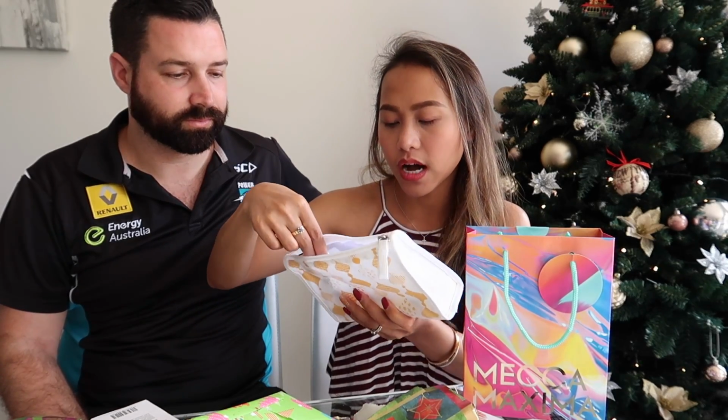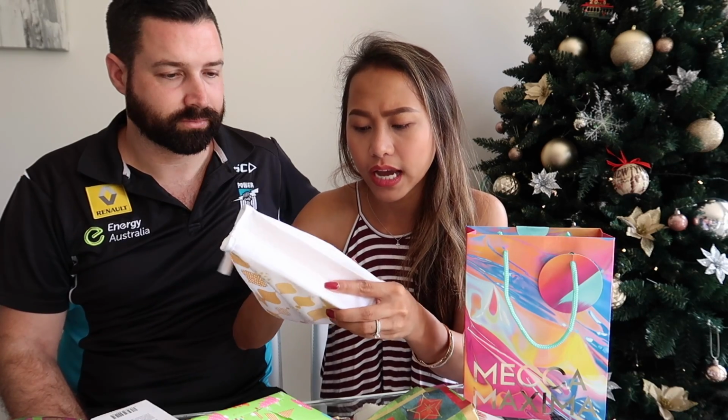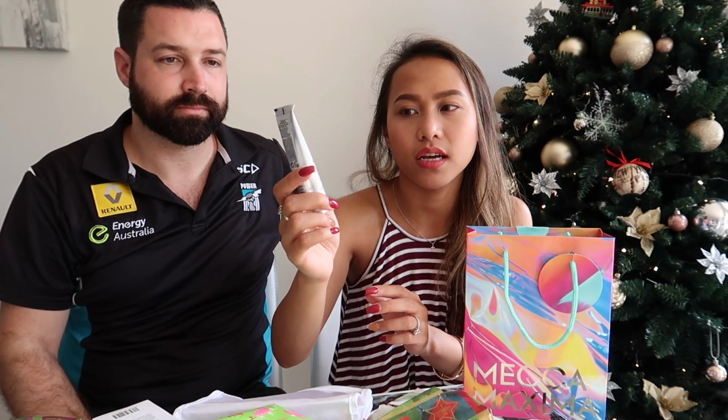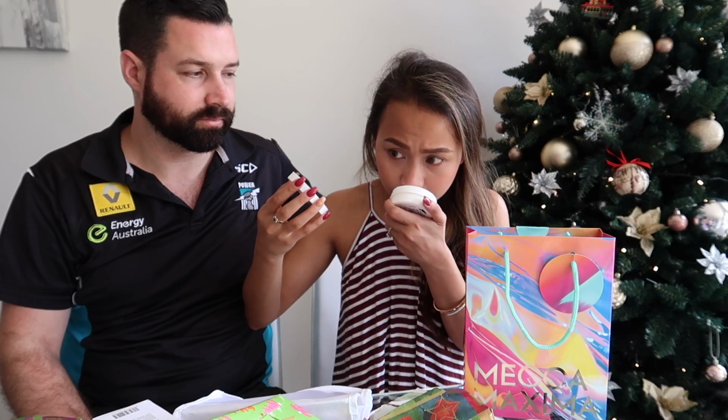And then last one, I love hand creams as well. So, always handy sa akin yung hand creams, especially mga ganito kaliliit. Same, parang variant. Almond milk and honey. Hindi ko pa alam kung ano yung amoy nito. Ooh.